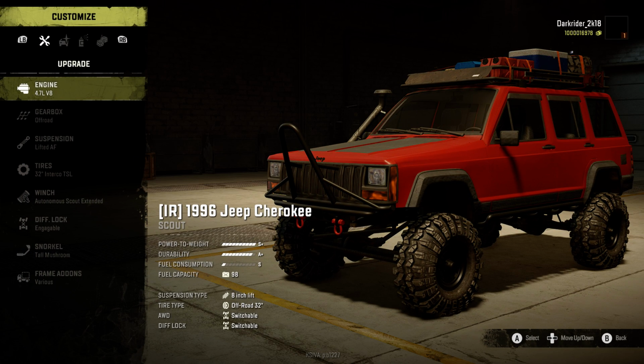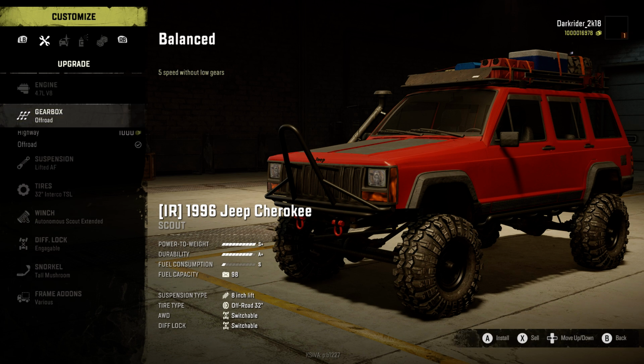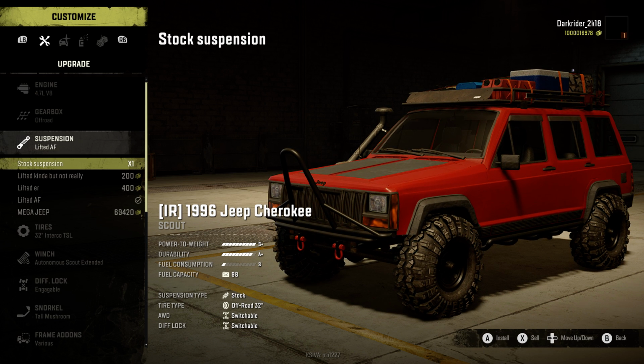Knowing me, I max spec most of my vehicles to a degree. Sometimes it can get a little iffy. Went with the V8 swap, off-road gearbox, lifted as, well, you can figure out what the AF stands for. I'm trying to keep it censored here, PG, you know.